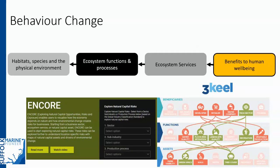And also some UN-backed work, which has developed a tool called Encore, which is in effect what we've done with the radar plots, but at a national scale. So they've done the legwork in terms of relating the human benefit back to the service, and then back to the assets and physical environment, but they've done it on a very broad scale.